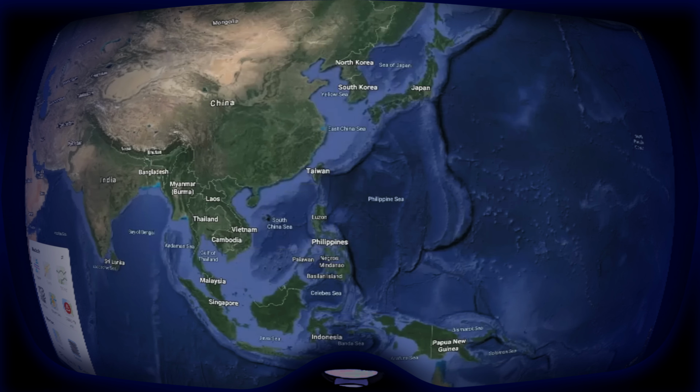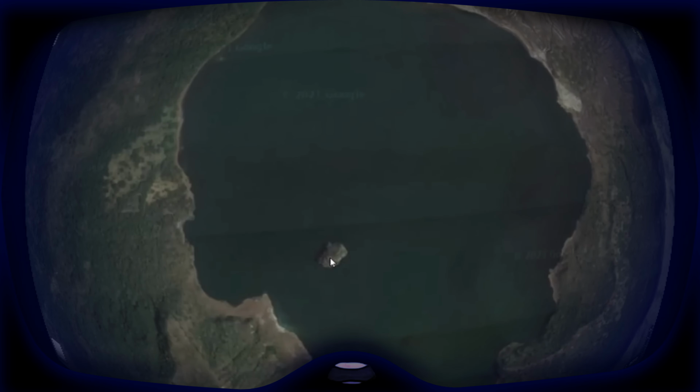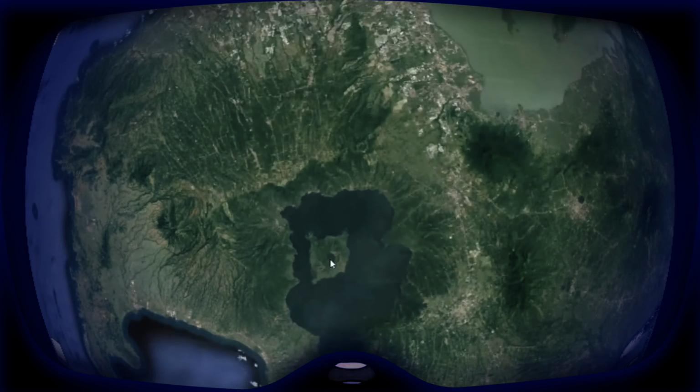There are a couple of places where you can see something like this, like a lake in an island and a lake in an island, but the best one is probably in the Philippines. You can find this island in a lake on an island in a lake on an island.